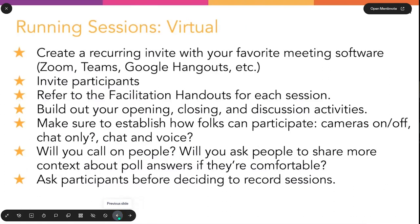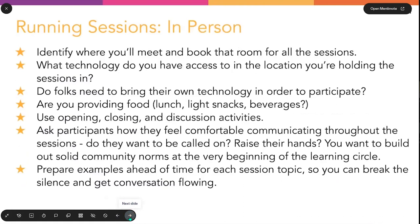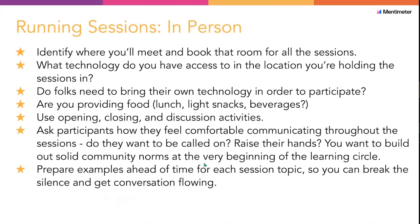Will you call on people? Will you ask people to share more context about poll answers if they're comfortable? We had that happen. It was really robust. And folks were always happy to expand on what they had said. And then ask participants before deciding to record sessions, because again, we're trying to build a space where they feel comfortable to do uncomfortable things and learn and grow together.